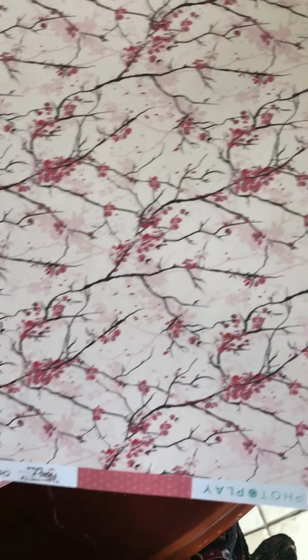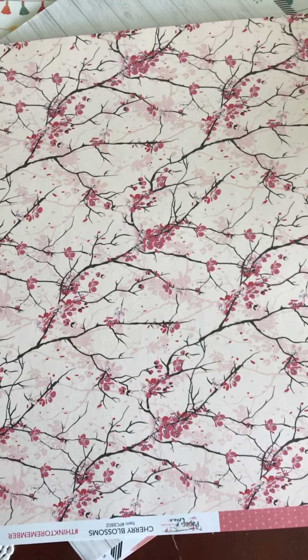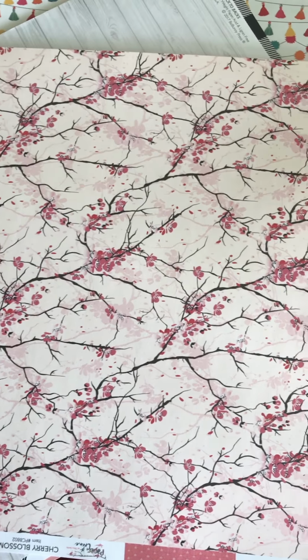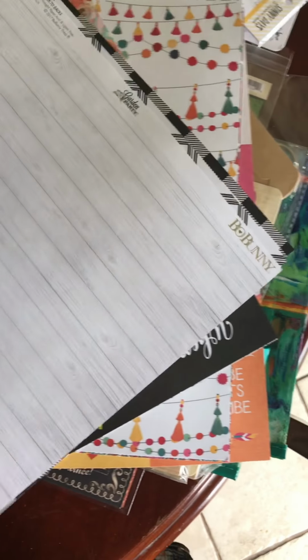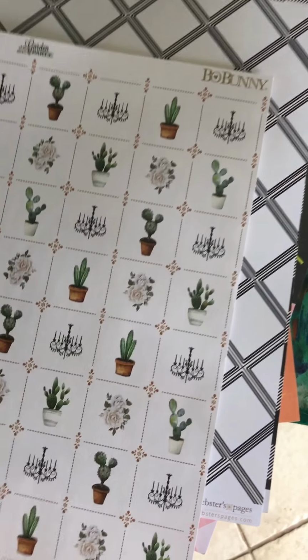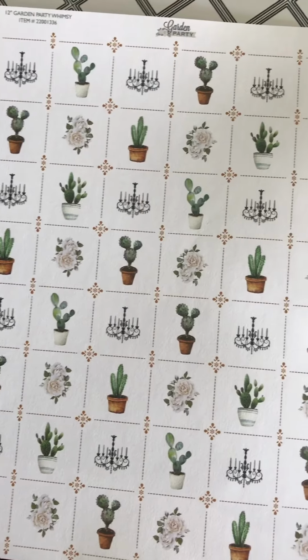Again, kind of a geometric print with the cherry blossoms. The cherry blossoms are blooming here locally right now, so it would be cool if I could get a great picture of one. This is a piece of Bo Bunny. Of course, I like the wood grain, but I bought it because I thought that these cacti were really nice. I don't know what I'll do with it, but I liked it.